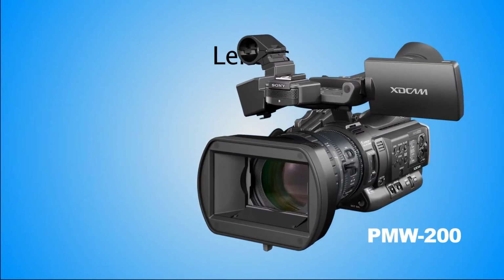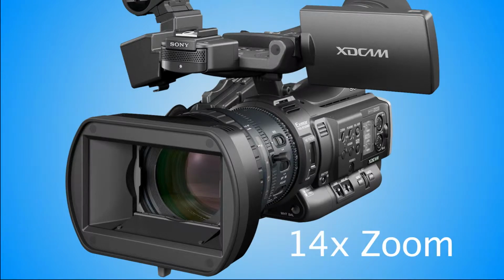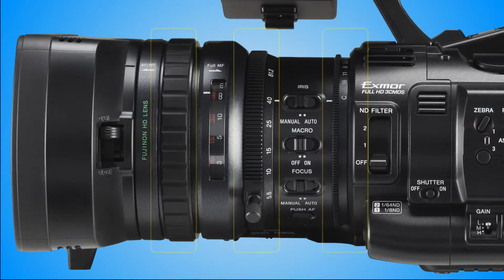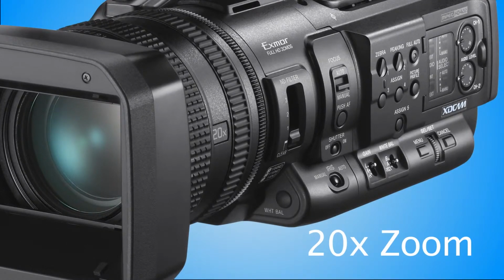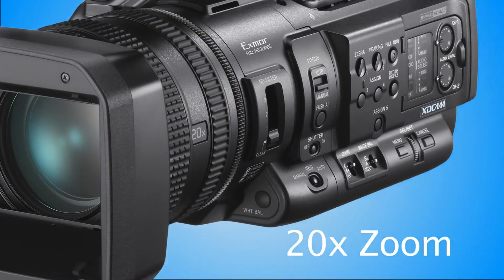The next most significant difference among the cameras is their lenses. The PMW 200 basically has the same excellent Fujinon lens that has proven to be an all-around workhorse on the EX1R. It has a 14x zoom and 3 independent rings for aperture, zoom, and focus, with hard stops at each end of the range. The PMW 160 features an excellent 20x zoom lens that also produces phenomenal images. Once again, there are 3 separate rings for aperture, zoom, and focus, but unlike the 200, there are no hard stops when you reach the limits.